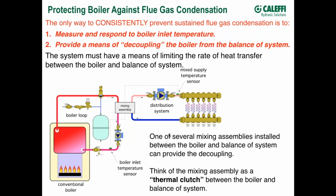So we get into this imbalance between heat production and heat dissipation. And as we said earlier, every system tries to adjust so we get a balance between those two rates of heat transfer. And the way it adjusts is the water temperature goes down. And all of a sudden that cast iron boiler, where the aquastat might be set for 180 degrees, has water coming back to it well below the dew point, and you could be in for hour after hour of sustained flue gas condensation.